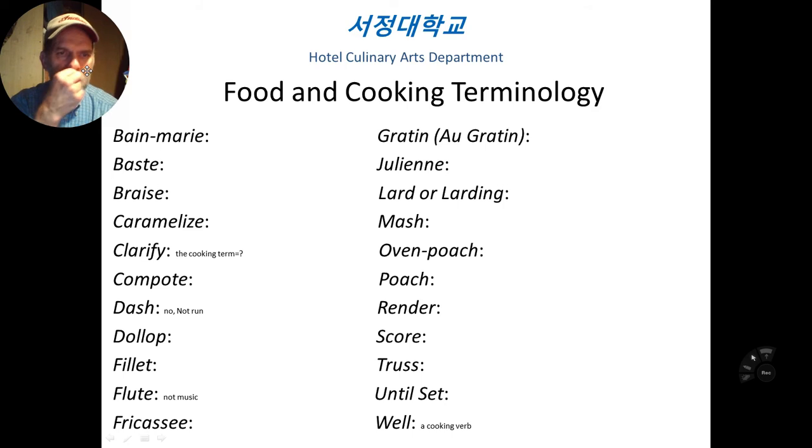Okay, dash. What is a dash? Here, it does not mean run. Dash is a cooking term. Okay, dollop, filet, filet mignon. What is a filet? What is it to filet? It can be a noun, it can be a verb. Flute. Nope, not music.